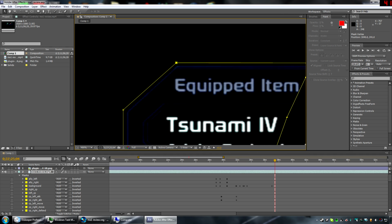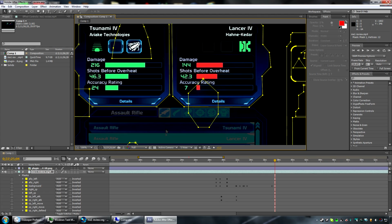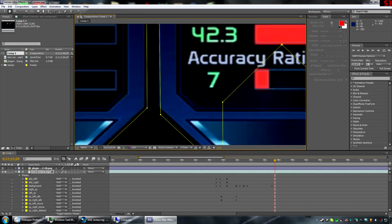After Effects is interesting now. It's really easy to work with. There seems to be a slight memory leak issue though, because every once in a while I'll come out of here and find that 13, 15 gigabytes of my RAM's been used and it's all being eaten up by After Effects. So I think there is a RAM issue.